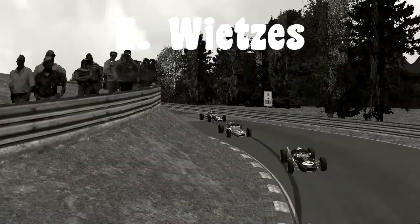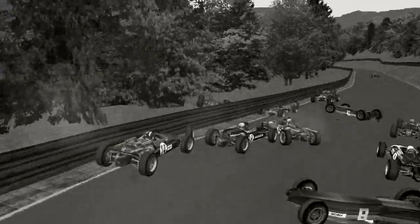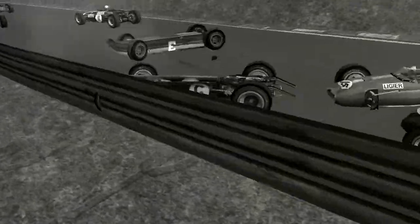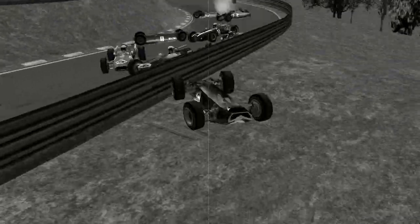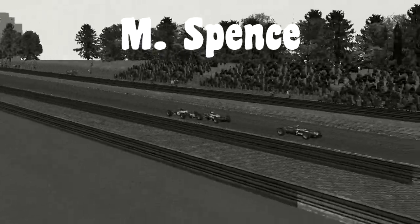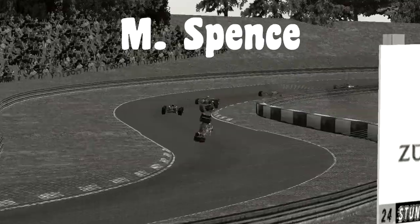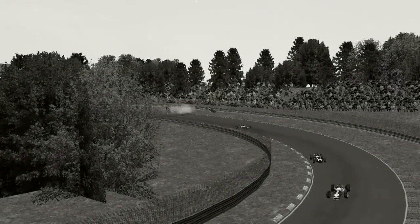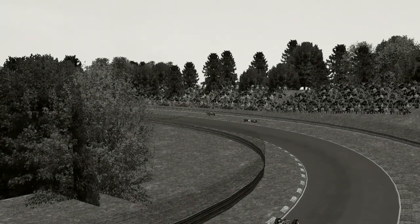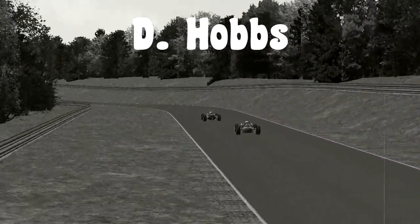But back to our favorite corner now, and the retirements continue because of course they do. And Apophis kind of glitches through this barrier, and that's where he'll be for the rest of the race, in fact. Glitching out and even causing a couple of accidents somehow. Well, somehow. Glitching in and out of the wall. That's how.